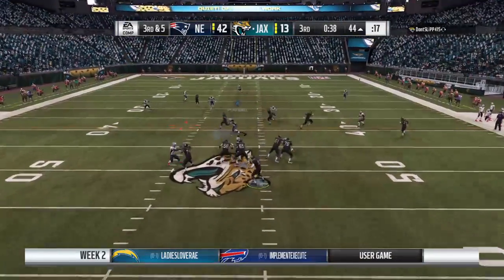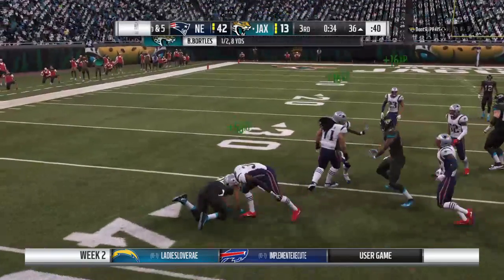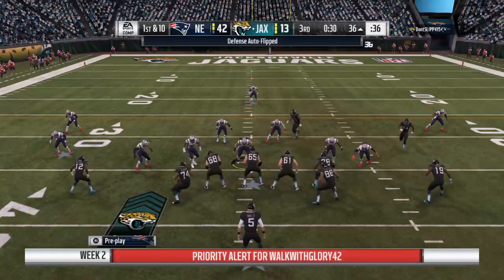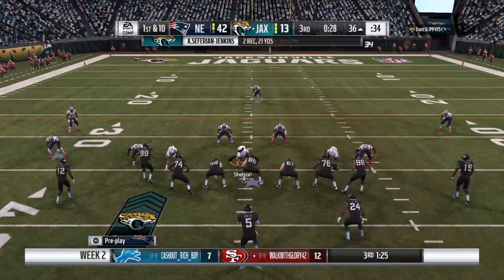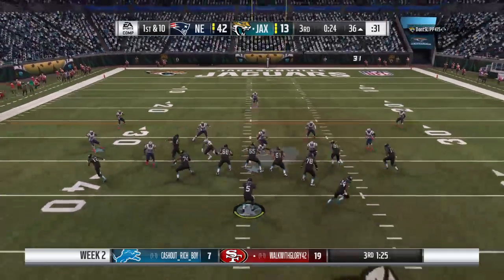From the gun, it's Bortles. Over the middle, Seferian-Jenkins. And he's able to get the first before he's taken down at the 36. Bortles to the former Jets tight end, Seferian-Jenkins, for the Jags first down.